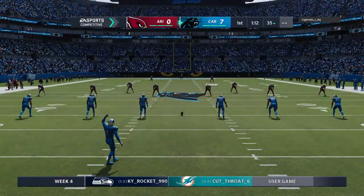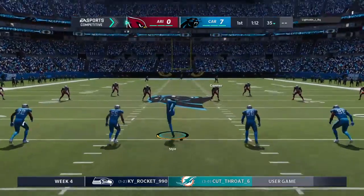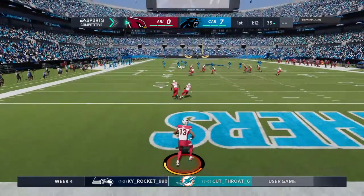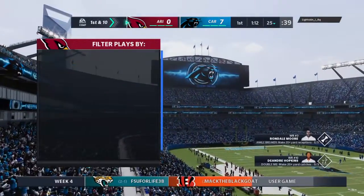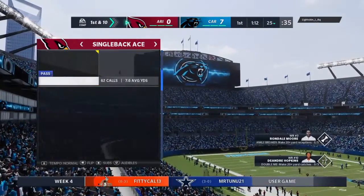Makes the score Panthers 7, Cardinals 0. Joey Slye now to kick off after the touchdown. Fielded near the back of the end zone. And he'll just take a seat, and the drive will begin at the 25-yard line. At their own 25-yard line.